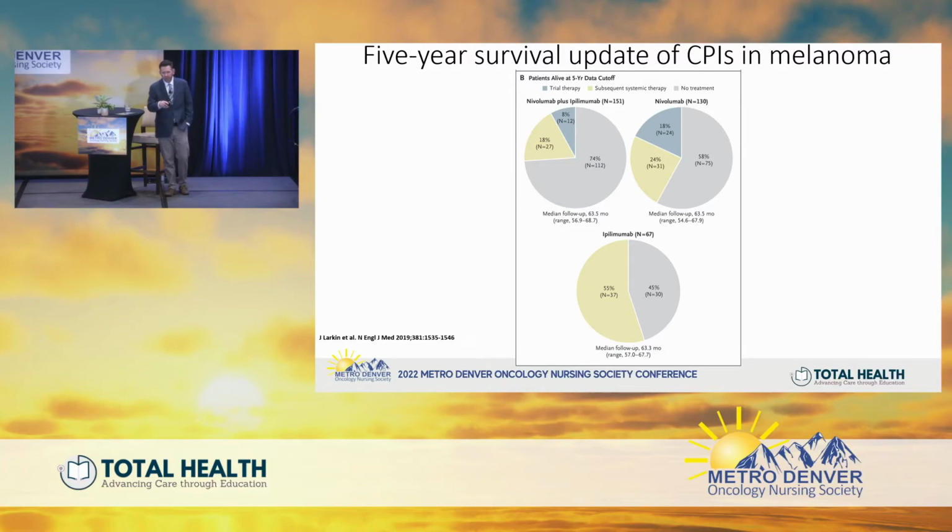And this is just looking at patients alive at 5 years on those 3 arms of that CheckMate 067 study. The pie chart on the top left there is those who received the combination PD-1 CTLA-4. The blue is they're still on the trial therapy, and only 8% of the patients in that group remained on the trial therapy. About 20% of those patients, 18%, went on to receive some subsequent therapy.